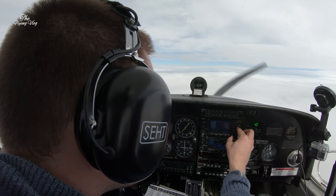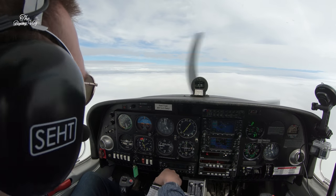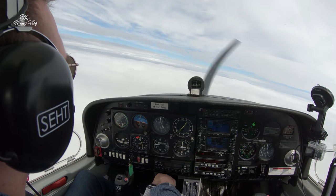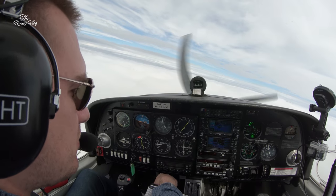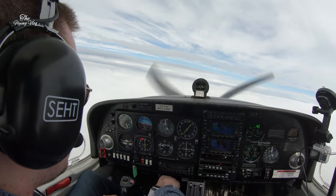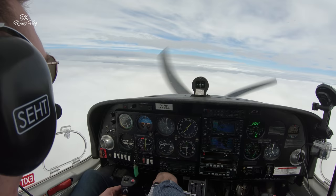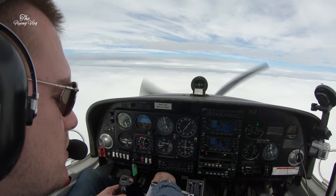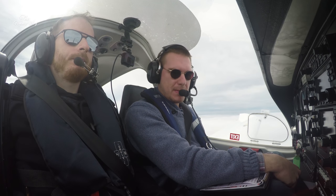Golf November Yankee, the weather at 0950. The visibility is in excess of 10 kilometres. There's showers in the vicinity. The cloud is few at 800, broken at 1,000, and broken at 2,300 feet. The temperature is plus 10, dew point plus 9, and the surface wind is 070 degrees 5 knots. That's all copied. That looks good for an ILS approach. Golf November Yankee, Roger.